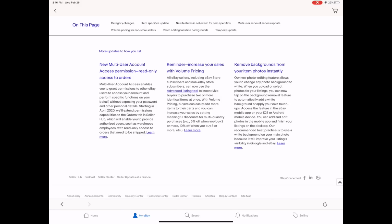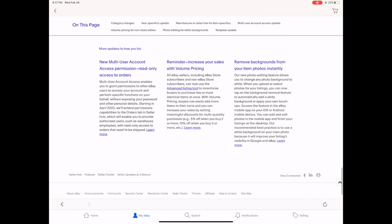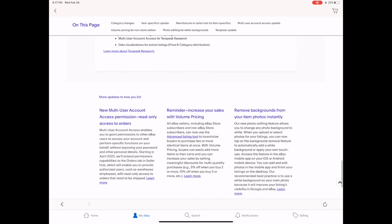And then the remove backgrounds from your items' photos instantly, which I just showed you. And it's available on iOS or Android. So it says when you upload or select photos for your listings, you can now tap on the background removal feature to automatically add a white background. Access the feature in eBay mobile app on iOS or Android, which I didn't know the Android was available yet. So those of you on Android, please check it out. I still recommend Photo Room. I like it better. But for you Android users, that might be the only option.